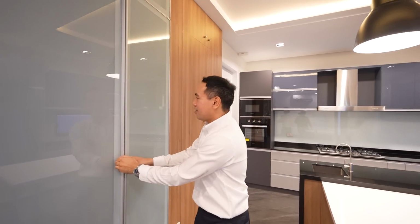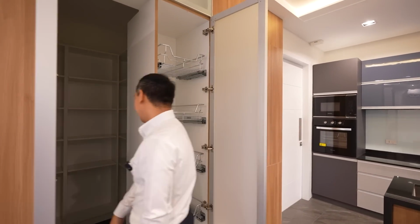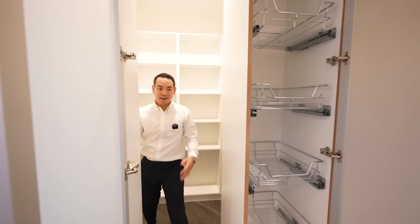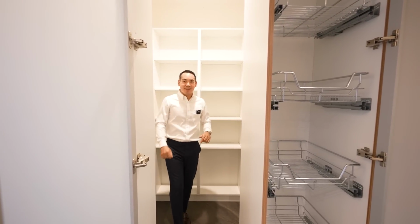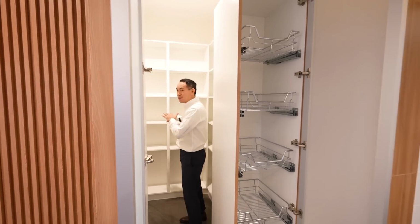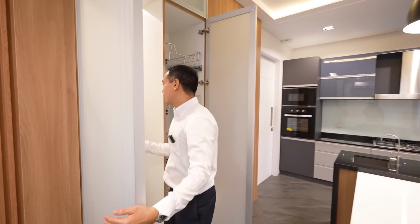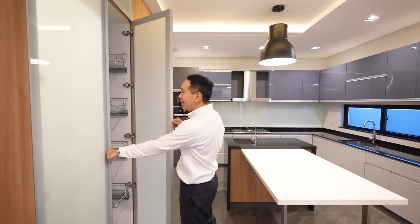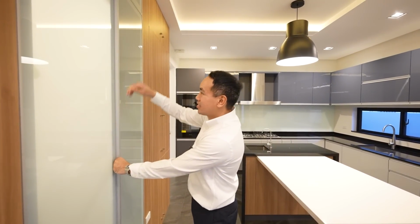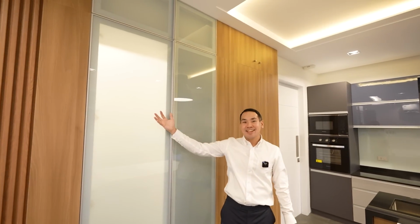And then here, you have once again your pantry. And check this out. Look at how spacious this is. This is a hidden pantry room. And I'm loving how they were able to include this. So well organized already. And check this out. When you turn on the light, because this is a glass door, it gives an additional effect.